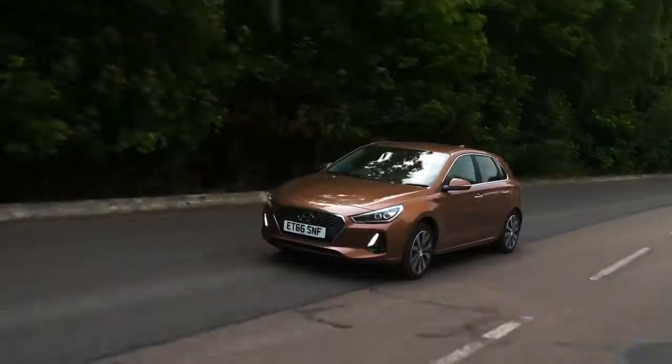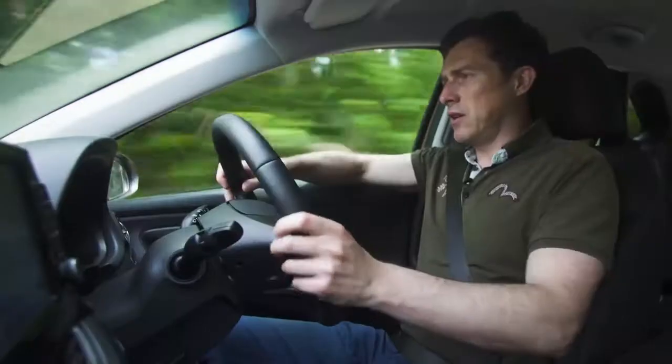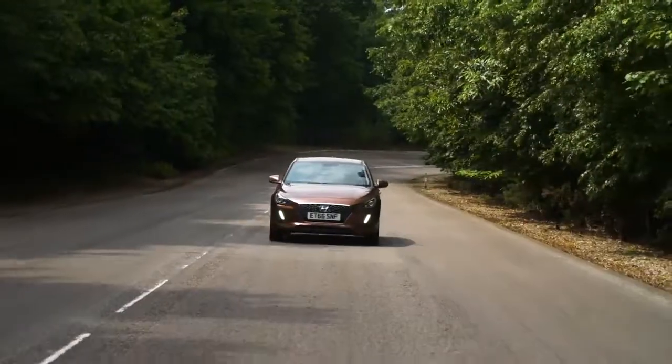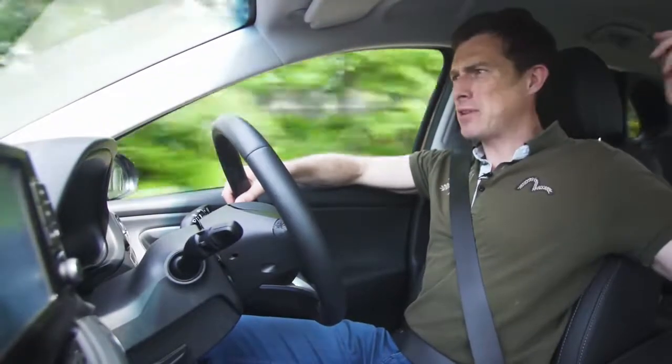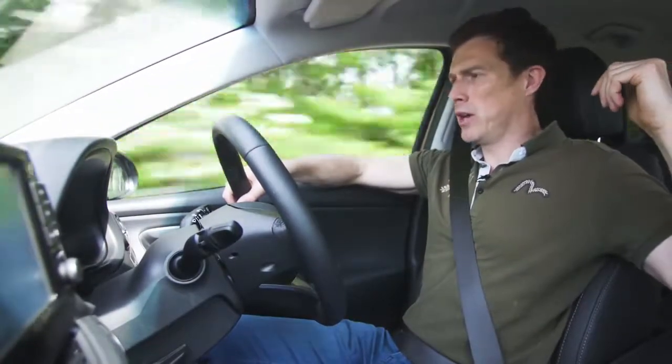Get out on the motorway, and this i30 is a pretty decent cruiser. The only thing is though, it's not the quietest, guys. You do notice quite a bit of tyre roar, and it kind of echoes around the back of the cabin, so those in the rear will probably find that quite annoying.